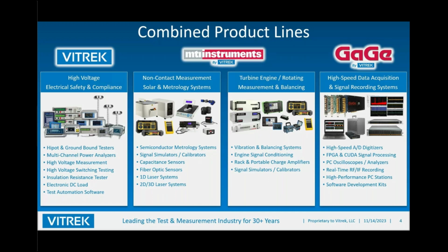And when you receive a copy of this presentation, you can select any of these listed product line groups here to take you to our website to find out more about these product lines specifically. As you can see, our test and measurement product line is extensive.